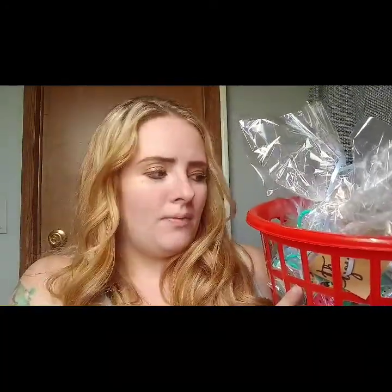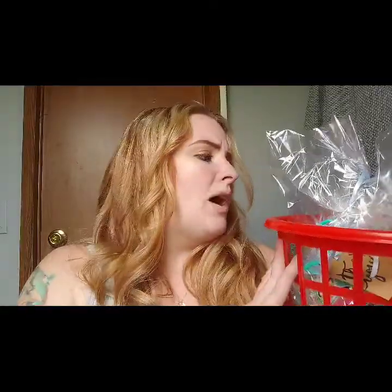I will also be taking a little basket here with little thank you gifts for the nurses and staff that helped me during my labor process, delivery, and then the nurses that see to me and baby postpartum. I've got like 22 here. That may be way too many. I don't know.